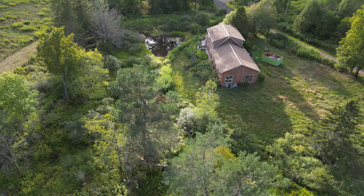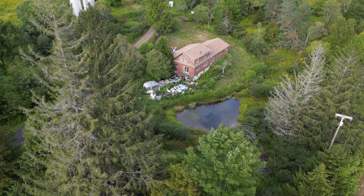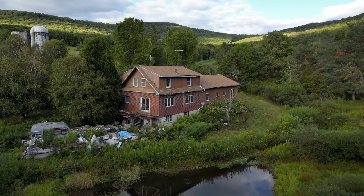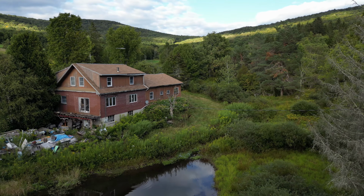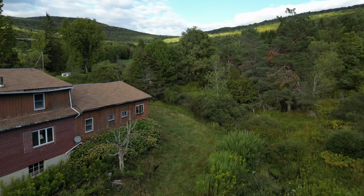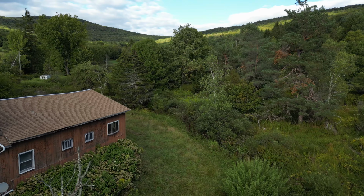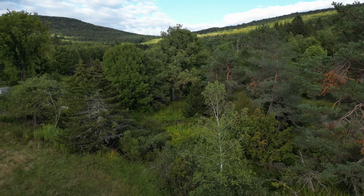This is a town maintained dirt road out here. The town does plow all the way up through here, not too much past it, so it is kind of a dead end road. So super low traffic, super quiet area. All right, so now we'll go explore the rest of the property. And the only real trick here is that the Mountain Brook itself obviously runs in this little gully here, so you do have to find a way to cross it.